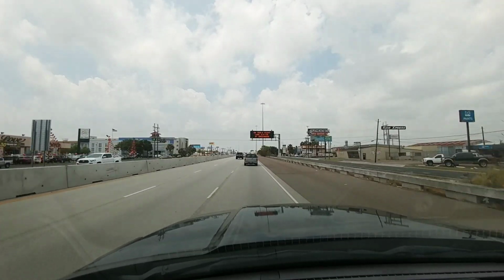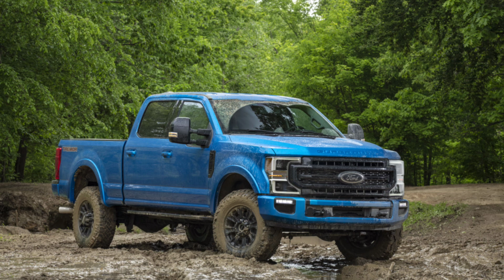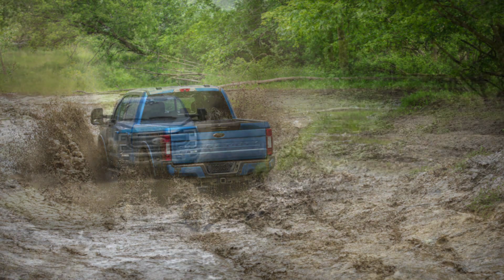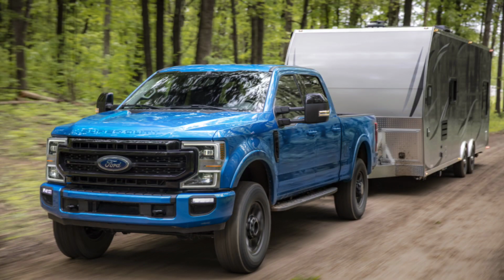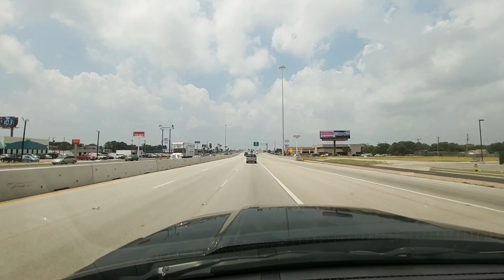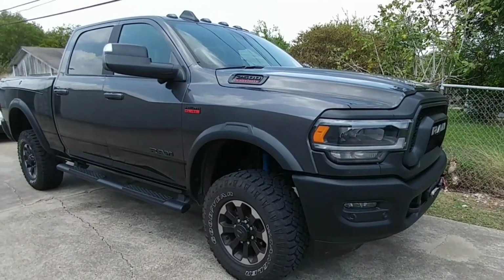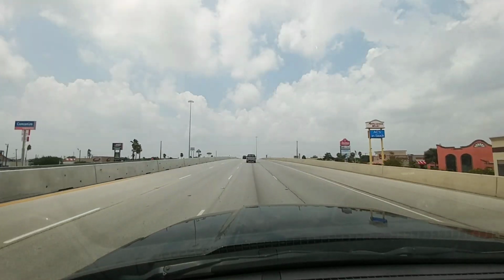Now, I am really going to be interested in driving the Ford Super Duty Tremor Edition, because that, again, is more of an AT4 style package where it's a mild lift. It gives you arguably larger wheels and tires. It gives you a little bit more aggressive look, better skid protection, things like that. But when it comes to a purpose-built off-road yet on-road capable truck, that's really where the POWERWAGON shines. There aren't a lot of trucks that can compete directly against this truck for what it's designed to do.